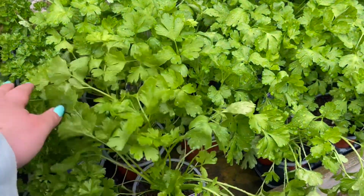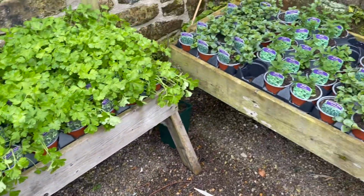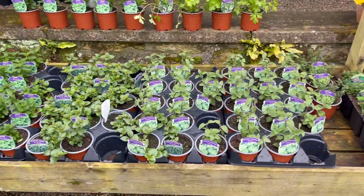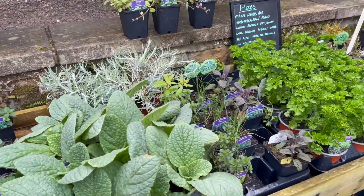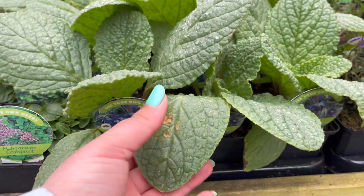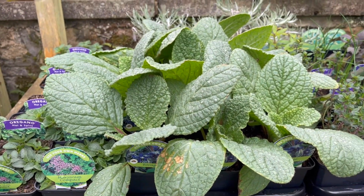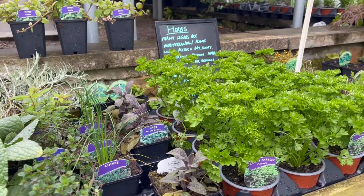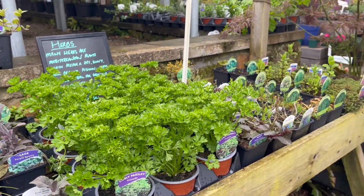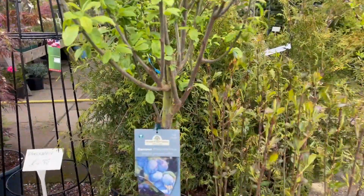Everything's all a little bit wet with the rain. So lush and green. Oh, look at how nice the borage is. It's so big compared to mine at home. And we've got some slightly bigger fruit trees here. This is a damson.